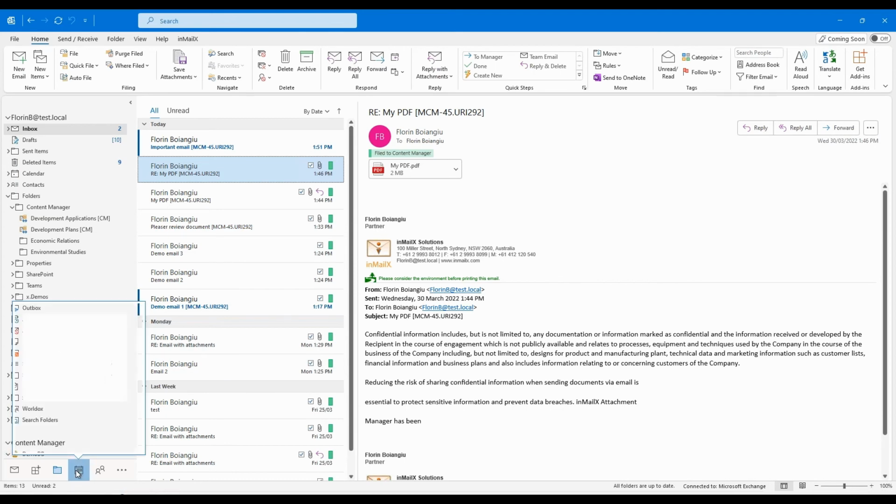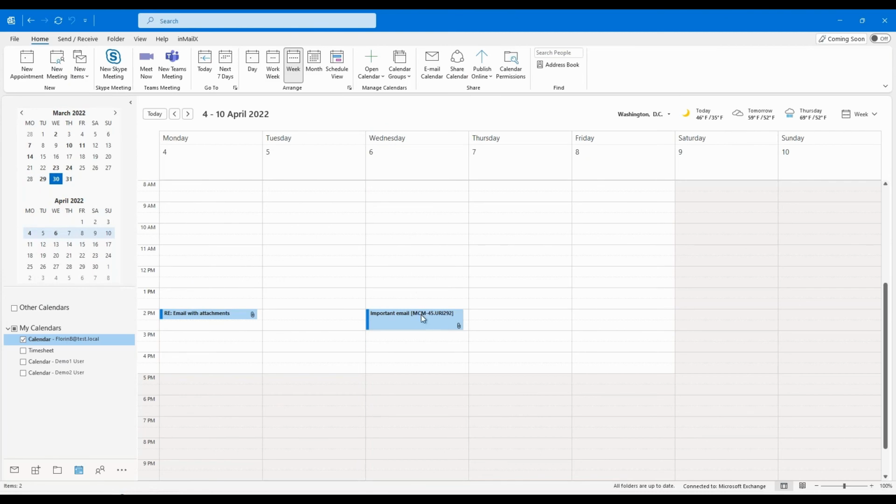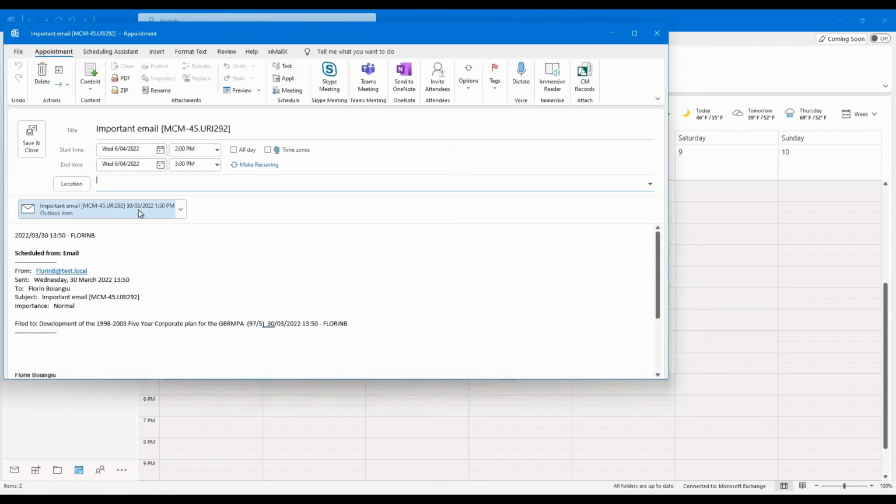If I have meetings or appointments with people, so if I go back, this is basically the important email that I put it. So I can open that and I can see, first of all, I have a copy of the email attached in this instance, but also it shows me that the email was filed into that container. So again, I have visibility in relation to where the email is in case I need to go to it.